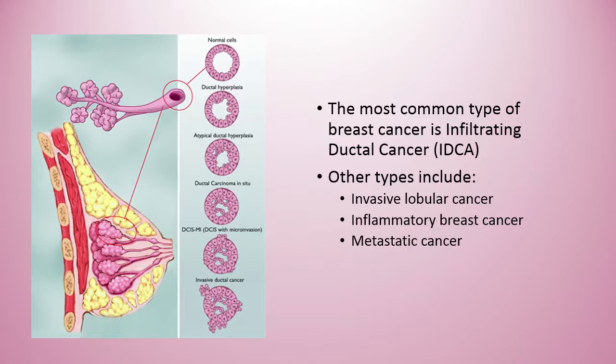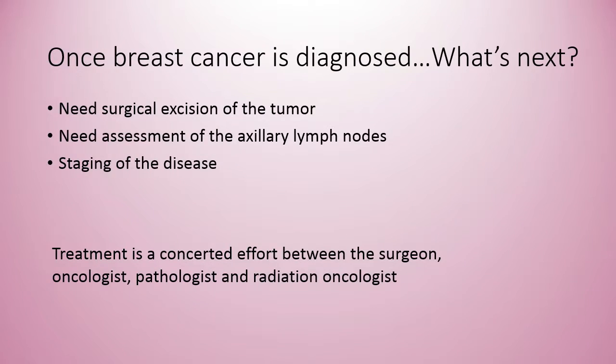So this little picture just shows you what the inside of a normal breast duct is supposed to look like. These very organized cells lining the duct. Here you have that word hyperplasia. The cells are just kind of growing and enlarging, but they still don't look angry per se. And then you have the atypia. The cells are getting disorganized, they're uneven, and then they can progress to what's called ductal carcinoma in situ, which is essentially breast cancer that hasn't become invasive yet. And then you have invasive breast cancer that's penetrating this duct and it's gaining access to other areas of the breast. So once breast cancer is diagnosed, what happens next?